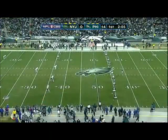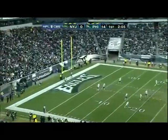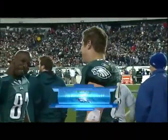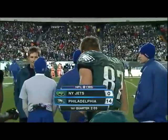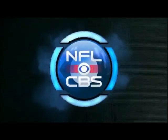Antonio Cromartie is back deep. Alex Henry with the kick. And he was able to put it to the back of the end zone because of that personal foul that was called on Calvin Pace. You're watching the NFL on CBS.